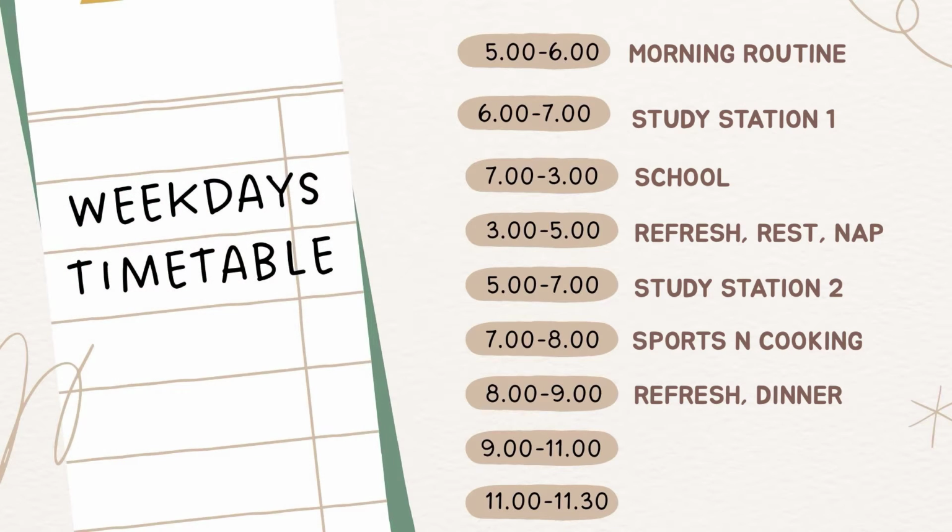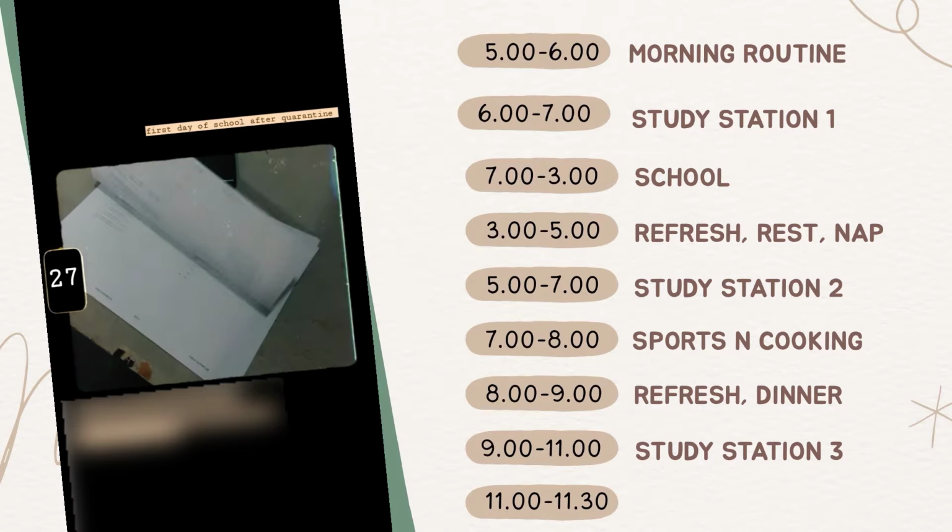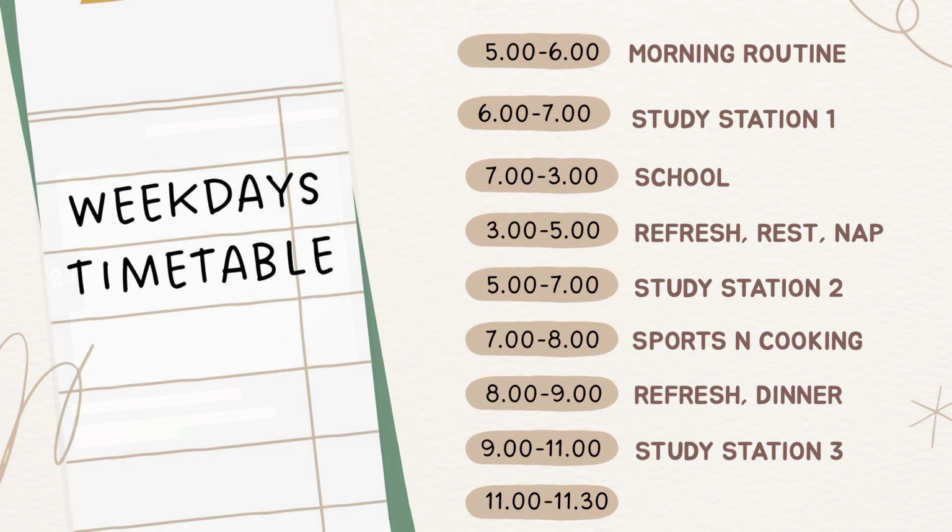9 to 11, I'll have my last study station and I'll refer to my study plan for what I need to do. 11 to 11:30 is my night routine. During my night routine, I'll check my progress for the day. I'll just tick what I have done, and prepare for tomorrow. During this time, I won't check my phone because I'm shutting down myself already.